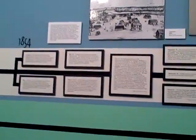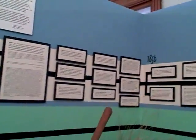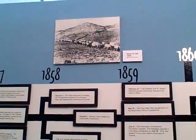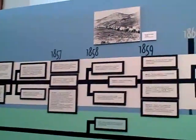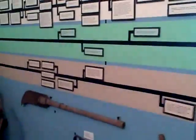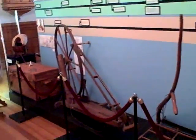We can see other documentation here of various settlement-related events leading up to the various more well-documented raids of Lawrence, and specific references to the Santa Fe Trail that actually started in 1821, and the major activity through Lawrence was the Oregon-California Trail along the northern ridge of the Wakarusa watershed. So as we look at this well laid out exhibit, you get a chance to see some of the authentic original artifacts.